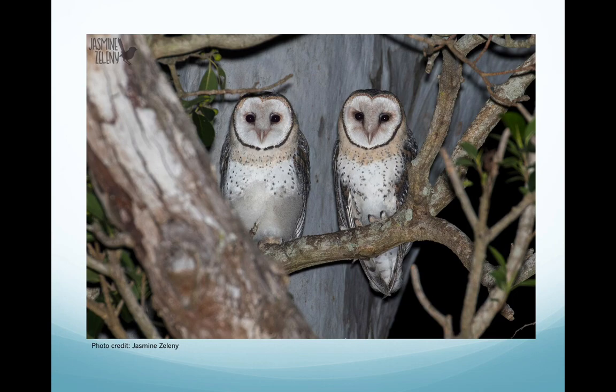So this image shows two Australian masked owl fledglings. You can see that nice, really dark edging to the facial disc and their large feet poking out from the other side of the branch. And they have a much darker back and wings.